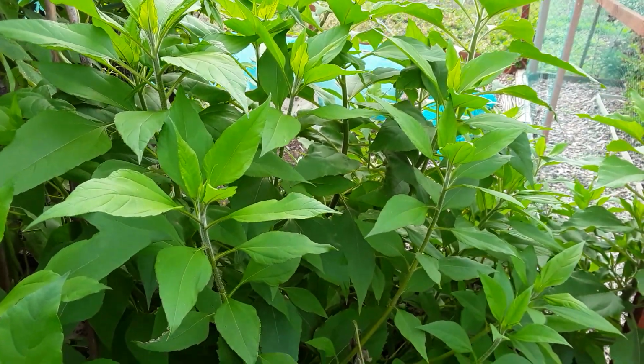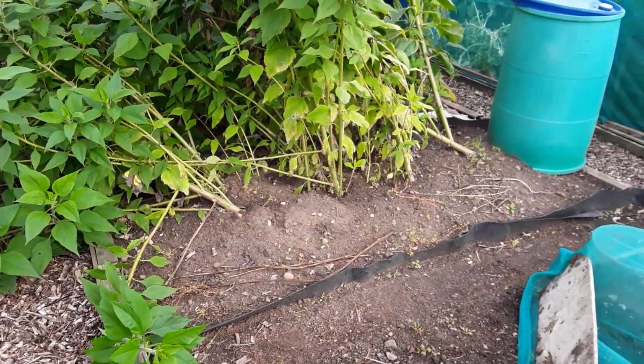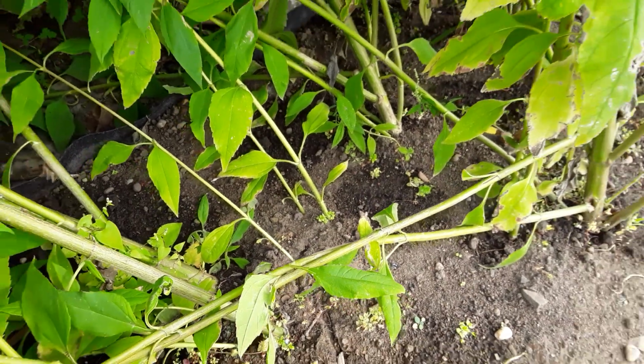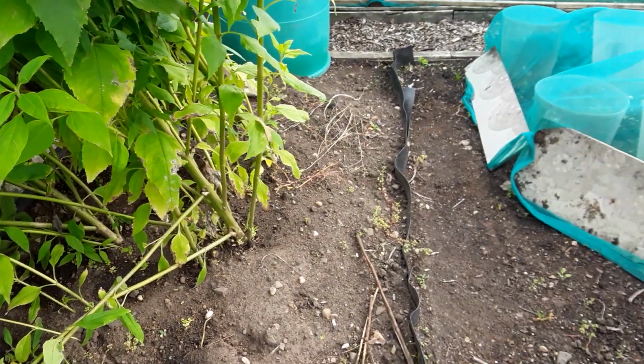Artichokes, well, I didn't support them and they fell over. I've been pulling out the odd stem similar to those smaller stems because I can't eat enough. There's just far too many, so I've been pulling a few out.